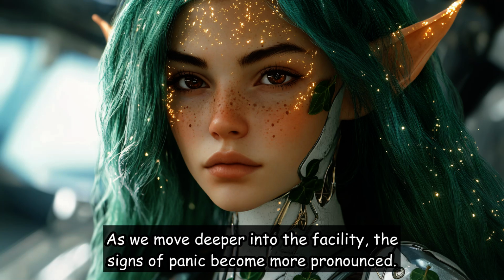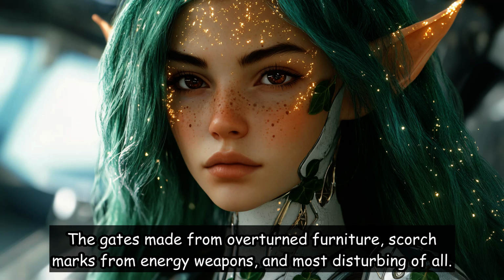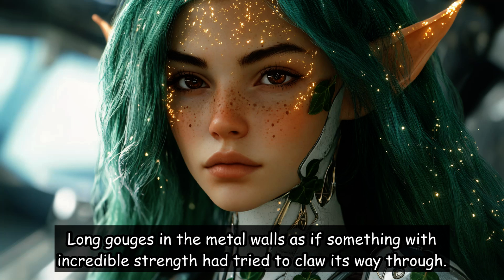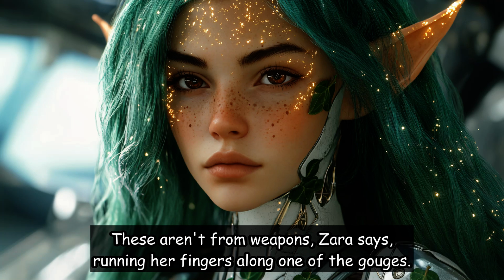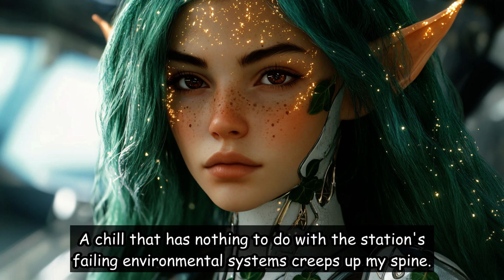As we move deeper into the facility, the signs of panic become more pronounced. Barricades made from overturned furniture, scorch marks from energy weapons, and most disturbing of all, long gouges in the metal walls as if something with incredible strength had tried to claw its way through. These aren't from weapons, Zara says, running her fingers along one of the gouges. These look human, like someone used their bare hands. A chill that has nothing to do with the station's failing environmental systems creeps up my spine.